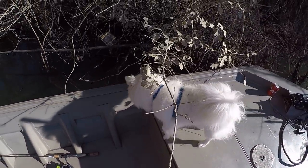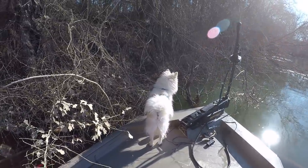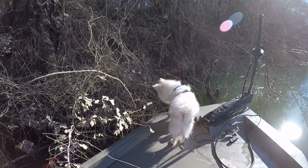I got to get us out of this right here. I got to get us on out in there where the fish are, Boomdog. We ain't going to catch nothing unless I do. You better not jump out there. There's some bobcats in here, boy.